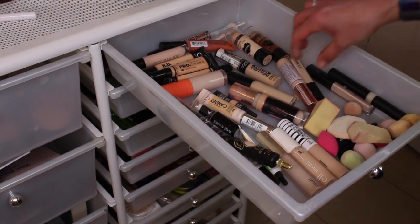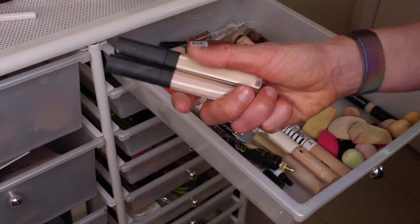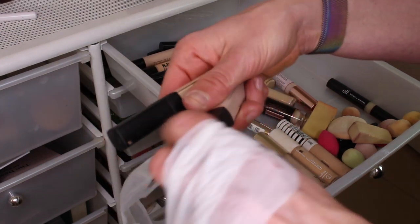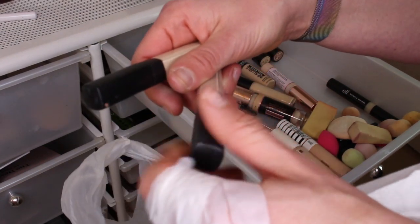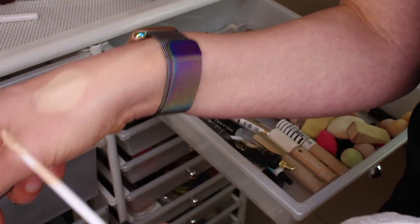And what else? Oh, I think I might have to chuck these. These are Foera concealers. Here's the thing, I love Foera the brand and I love their foundation, but there's something about these concealers. They smell kind of funny, and this worries me. The smell is really bad. And again, it's kind of creamy. It's too creamy and it's too dewy.